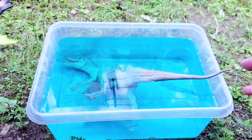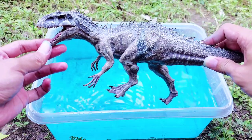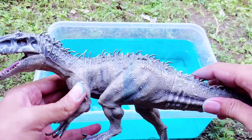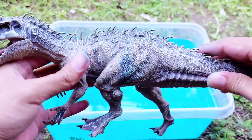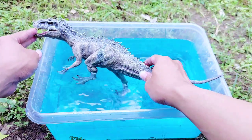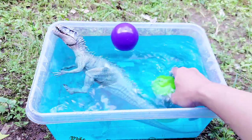All right, friends, and let's review this big Indominus Rex. I'm playing with the mouth of this Indominus Rex. The skin is so amazing and so cool. Look, friends, the body is so long and it has a long tail. Approximately the length of its body is 20 centimeters.